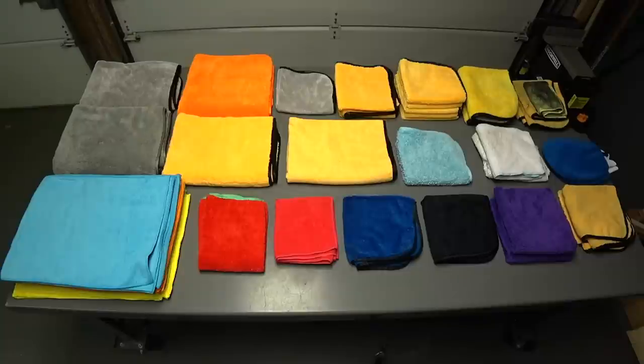So the whole trick to this discussion is that you don't need to spend $300, $400, $500 on microfiber. That is ridiculous. You just don't need to do that. Microfiber towels, no matter what you spend on them, are consumables. They're going to get trashed. They're going to get thrown in the trash. I don't believe in keeping microfibers very long. That's just the way I am.